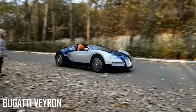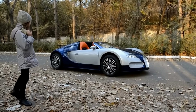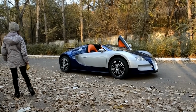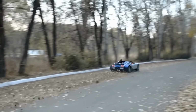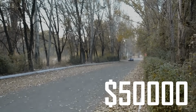Bugatti Veyron. When you want your kids to really make a statement and be the talk of the town, this kid-sized Bugatti Veyron really helps to hammer that point home and make them the envy of all of their friends. With a custom build time of 3 to 4 months and a price tag of $50,000, it's clear that this is only a toy for the seriously rich and famous.